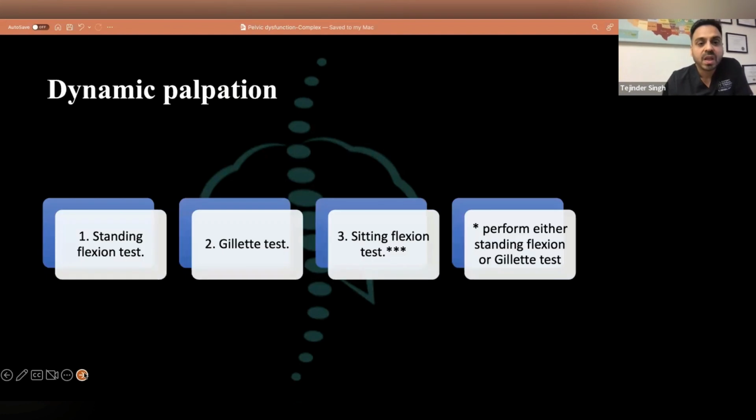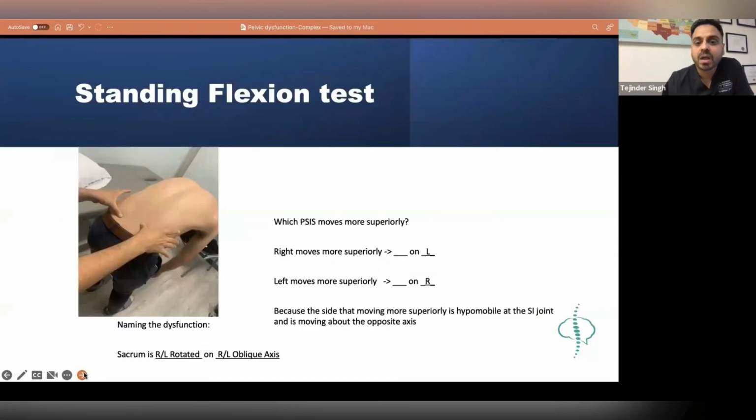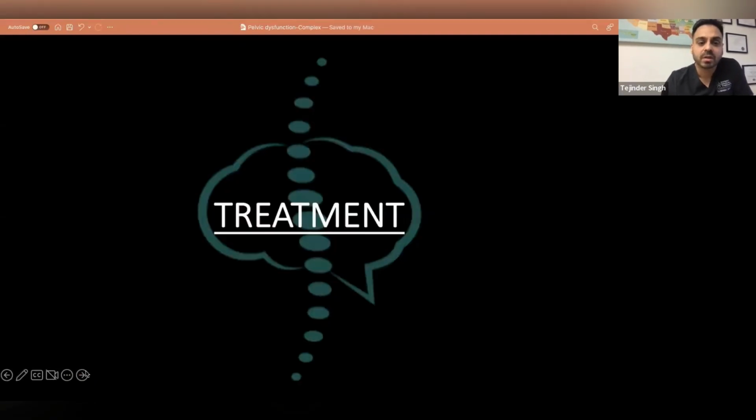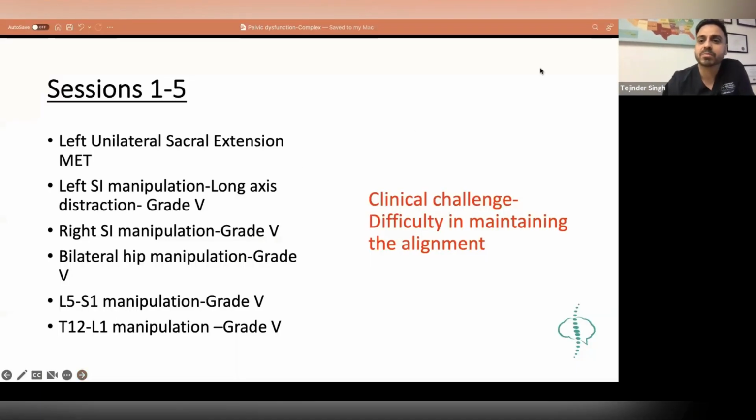Okay. I'm going to quickly talk about the treatment, how we approached it. The treatment was very straightforward, but we were facing some clinical challenges, and I'll explain why. When I saw him first, we knew that it was left unilateral sacral extension and right unilateral sacral flexion. I will show you some of the techniques I used. And there was secondary dysfunction, thoracolumbar dysfunction. So our first session, these are the manual therapy techniques we used.